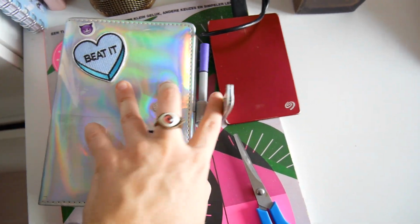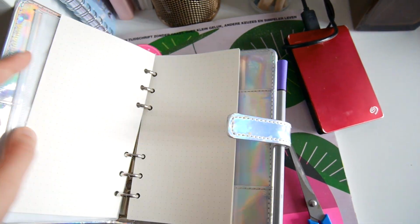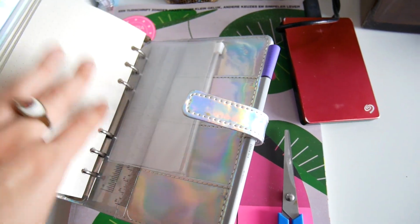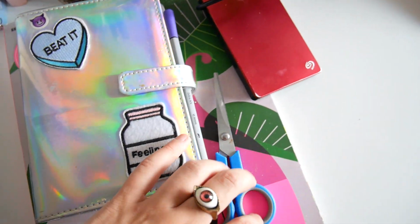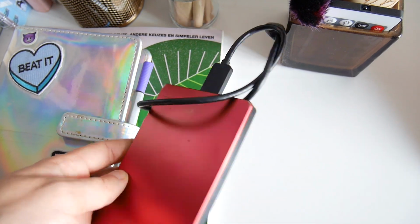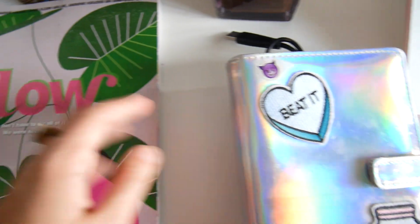On the table, I have my holographic bullet journal, which I do not really use since I do not find it very efficient, but it looks beautiful and it also can hold a lot of papers inside, which is a big plus. Next to it is my hard drive that I use to back up the videos and then later edit them.